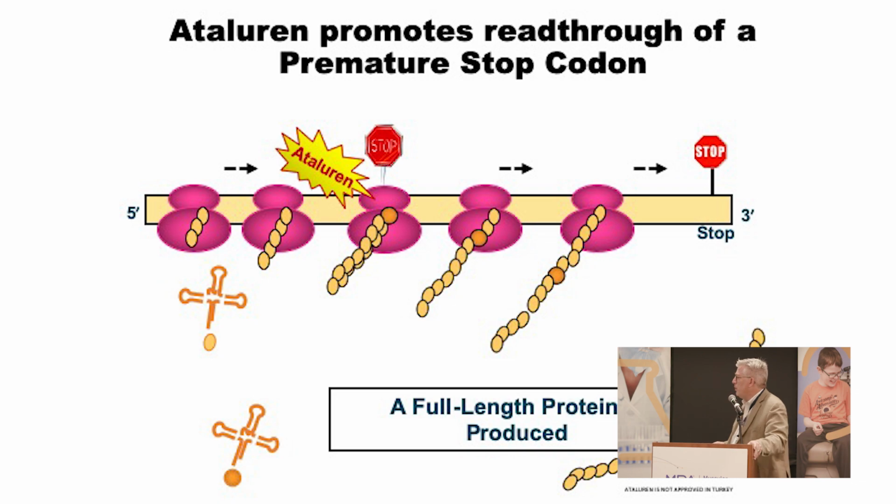The data looks pretty promising. It's actually approved in Europe, and trials are underway in the United States, hopefully to eventually get an FDA approval.